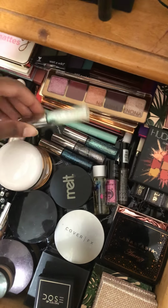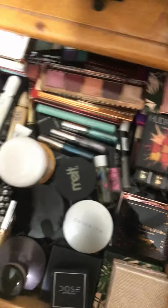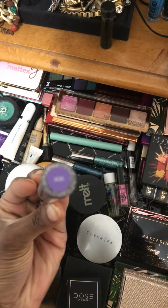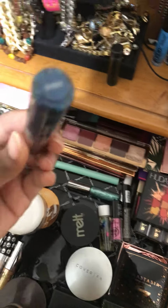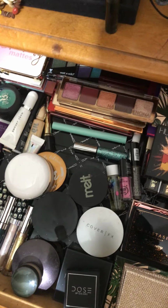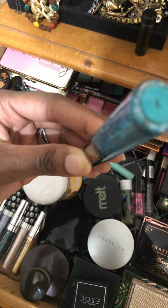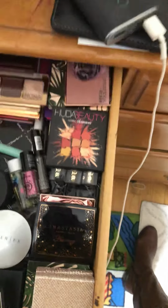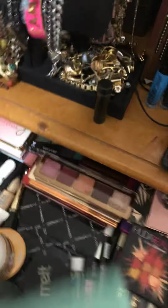And then I have some Stila glitters. I'm going to keep all those. I have Distortion, AC/DC, Spandex, and I think I have Gamma Ray. No, sorry, it's Amp. Then I have this mint green Dose of Colors Ideal Crayon.